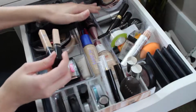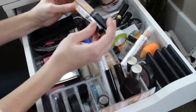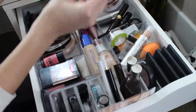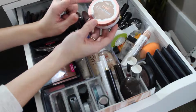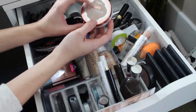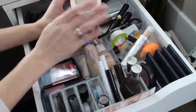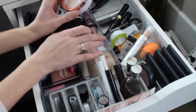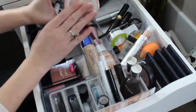So back here, you can't see it very well. It just has some bits and bobs. So I do have both the Fit Me concealers. I am going to keep them in here. I'm still trying to use those up. I have the L'Oreal True Match Lumi Cushion. I think I'm just going to take this guy out for now because I haven't reached for it as much as I would like to, because I'm still really concentrating on this foundation. Not that I don't like it, I do love it, but I do want to force myself to use these before I move on. So I'm just going to take this out for now.